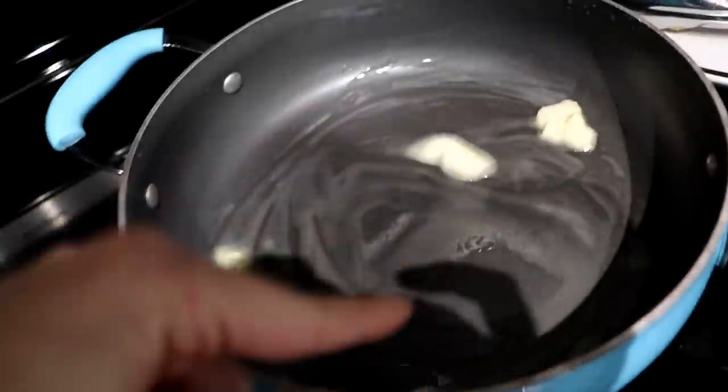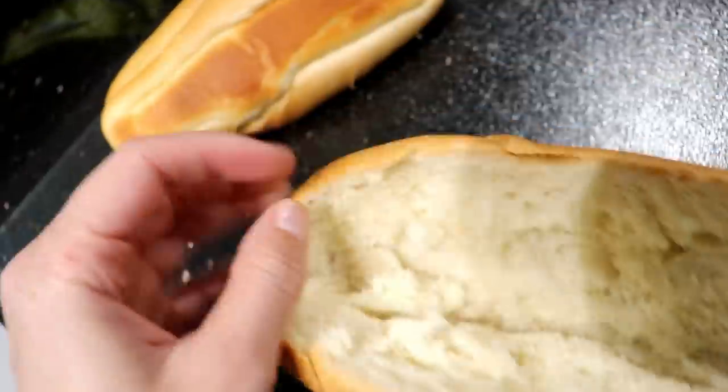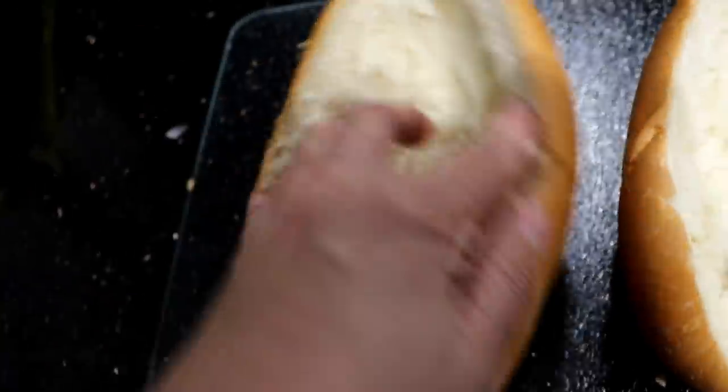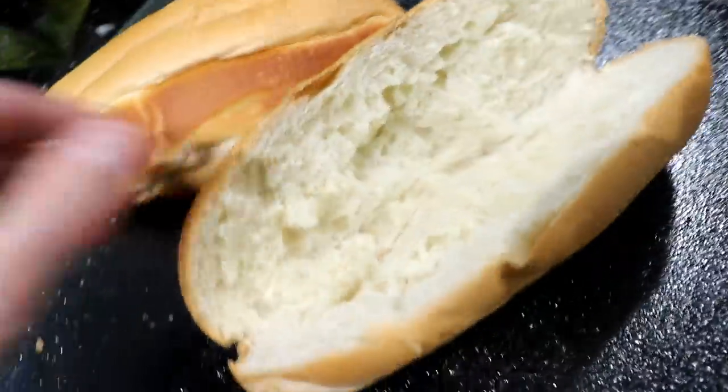All right, so my sausage and peppers is almost done. In another pan, I put some butter in there. I turned the heat on so it would melt a little bit. So I took the bread and I butterflied it, and I'm kind of flattening it out like this. And then I'm gonna put it in the pan with the butter. We're just gonna toast that inside with that butter in the pan.